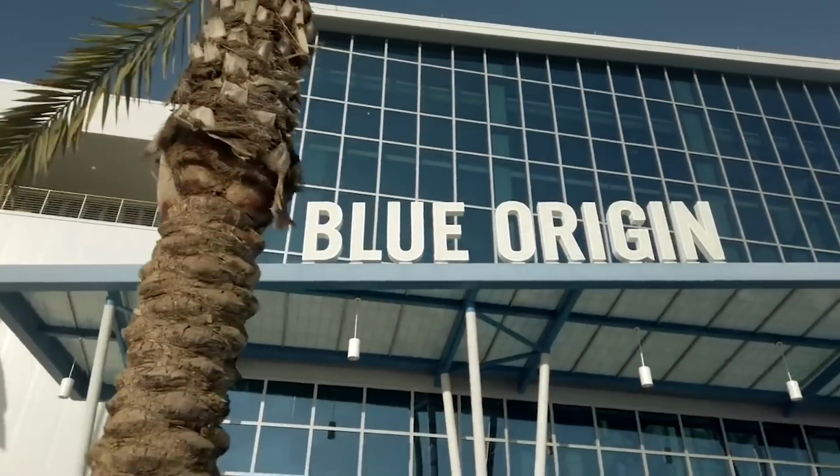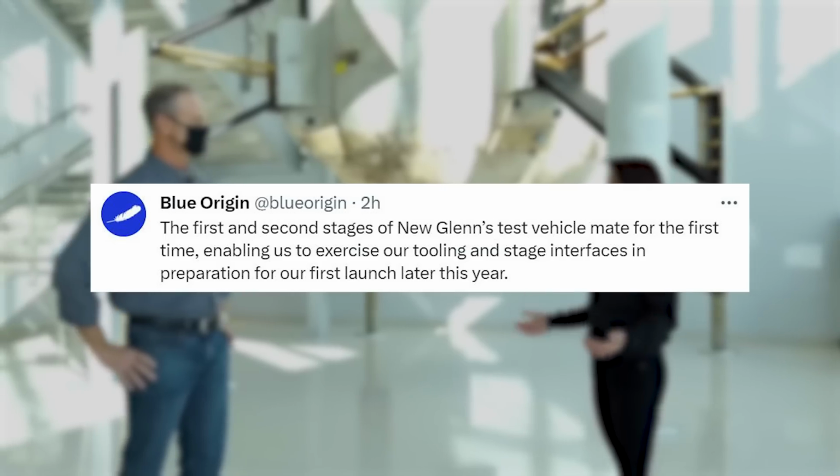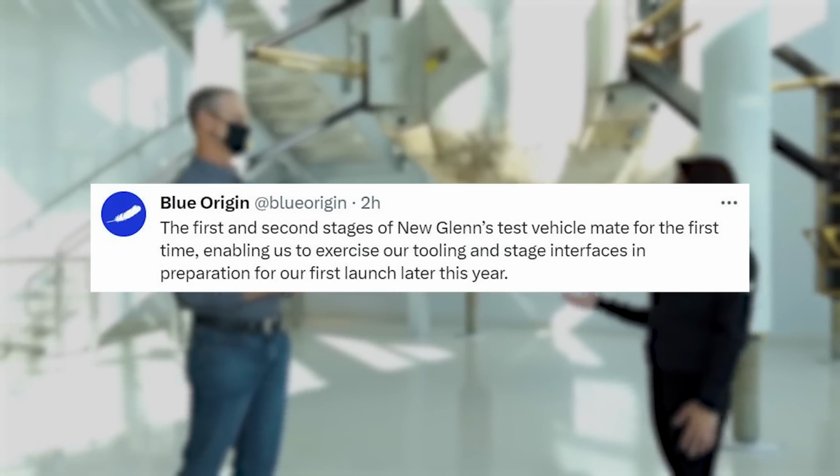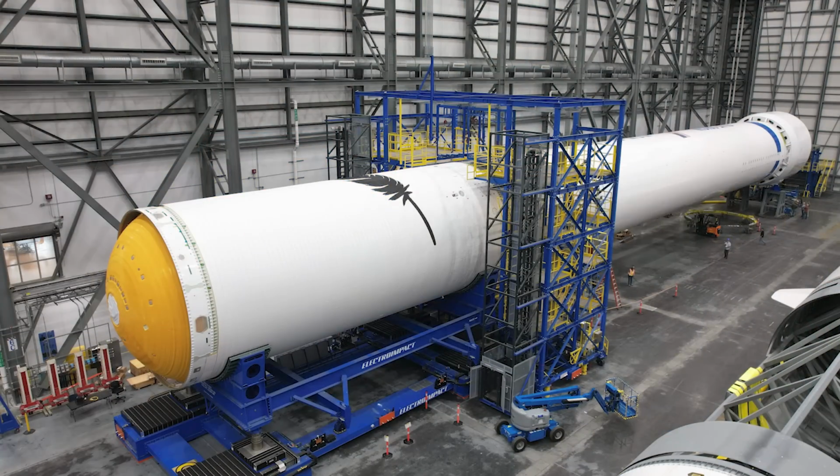Just hours ago, Blue Origin tweeted saying, "The first and second stages of New Glenn's test vehicle mate for the first time, enabling us to exercise our tooling and stage interfaces in preparation for our first launch later this year." This included an image of the two stages coming together inside the company's facility at Cape Canaveral.